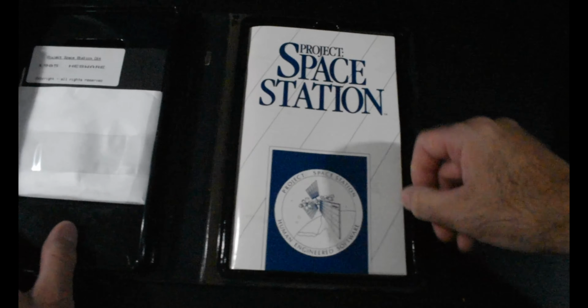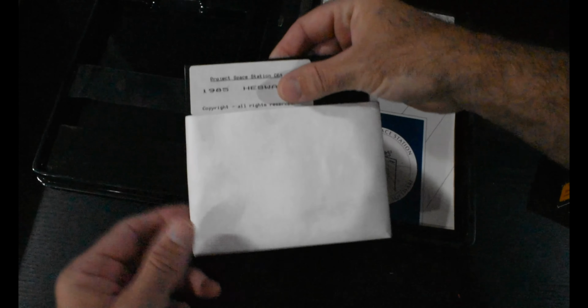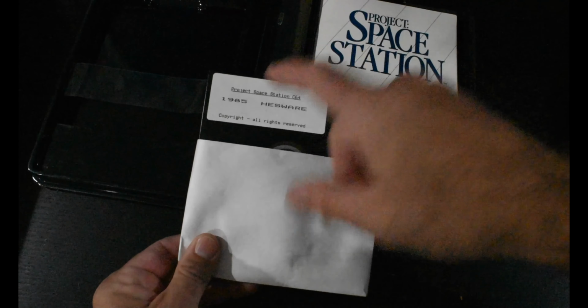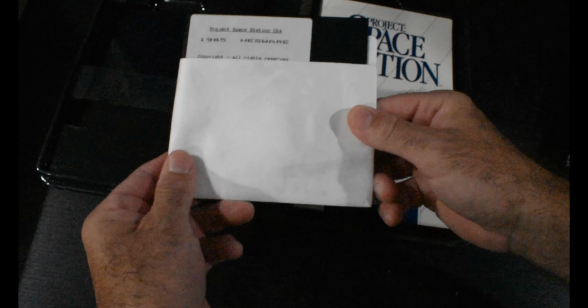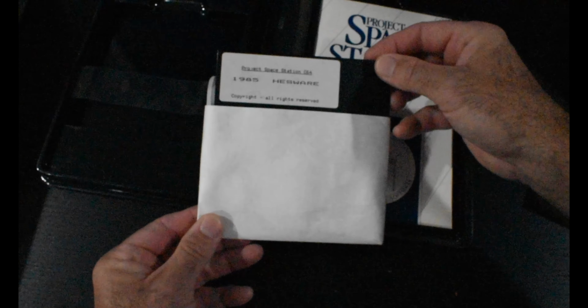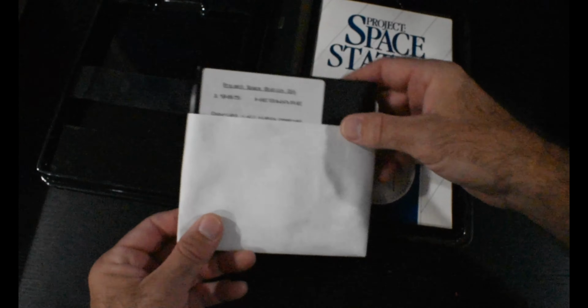So what you'll see here is, of course, the disc, which we'll pull out here. This disc is certainly nothing special, 1985, so you can see the year it was made. And so the disc sleeve is nothing special, it's just a white disc sleeve. And then, of course, the label is about as generic as you could get. It looks like they printed it on a printer on their Commodore and just slapped it on there, so nothing great there.